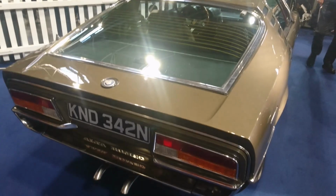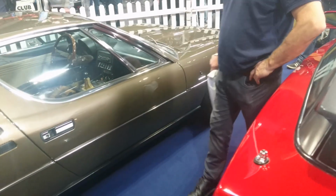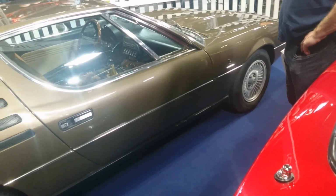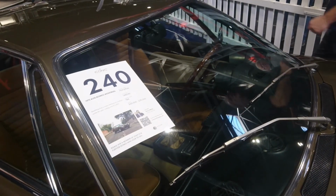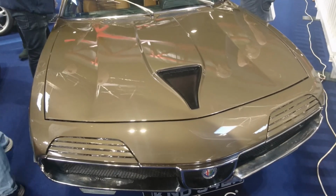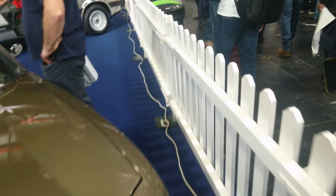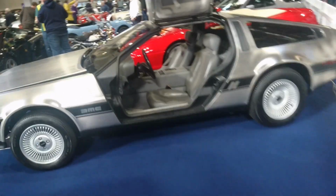I think this Montreal does look a bit better than the SZ. Early example of an Alfa coupe. This is from the 70s. Yeah, it's got a V8 in it. V8 I don't think was used in any other car. This one '72. I think it's a 2.6 actually in this. What's the estimate? £60,000 to £70,000. Very, very striking car.